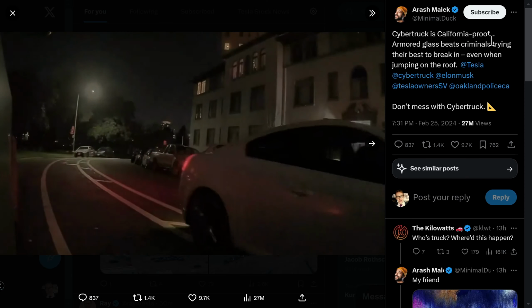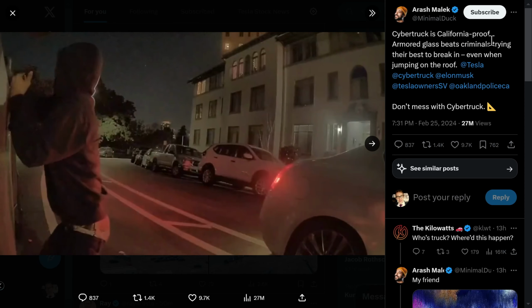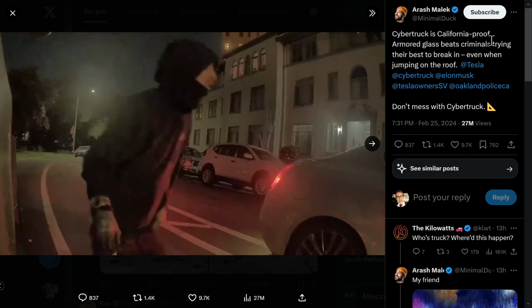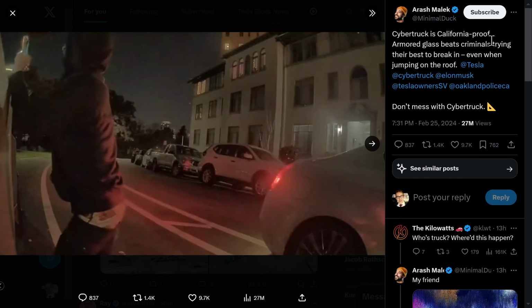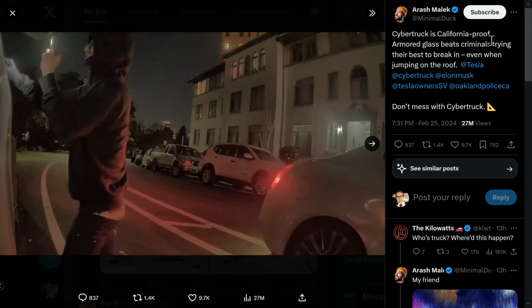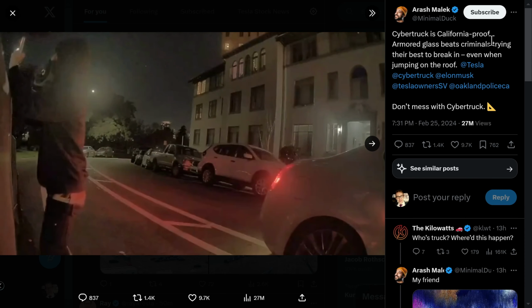I think Cybertruck is a perfect vehicle for California. This happens all the time in certain areas of California. Cybertruck is a perfect solution to this issue. Clearly, the thieves are not getting inside the Cybertruck because of the upgraded glass that is not found in regular vehicles. He just cannot get in.